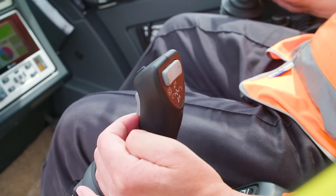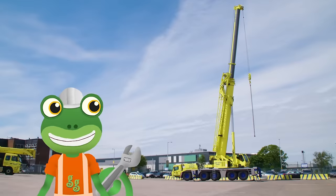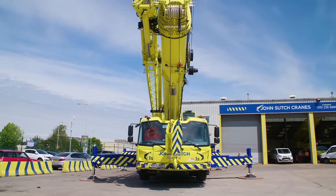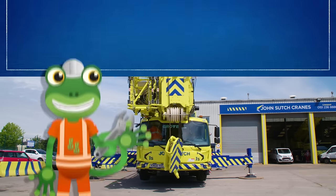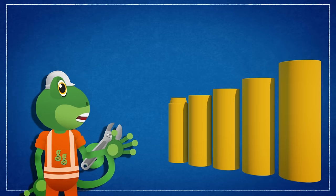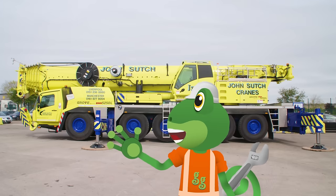Can you see what he's doing? By pulling the joystick in his left hand backwards, the boom is shrinking. Wowzers! The boom's made up of 7 separate pieces, which all fit neatly inside each other, a bit like a Russian doll. Look at that! The boom is all packed up.